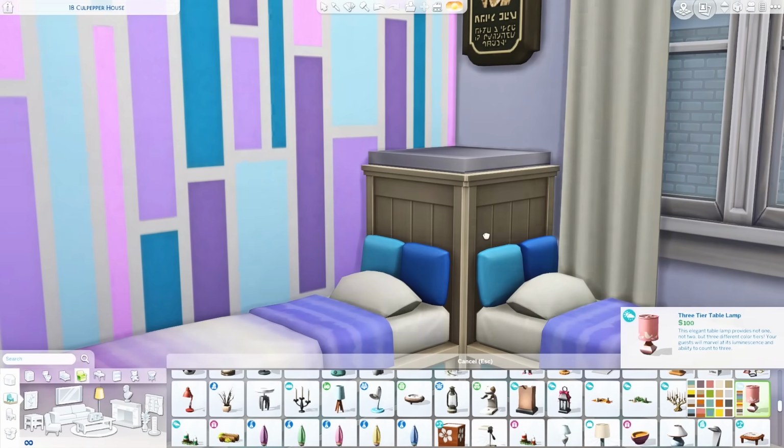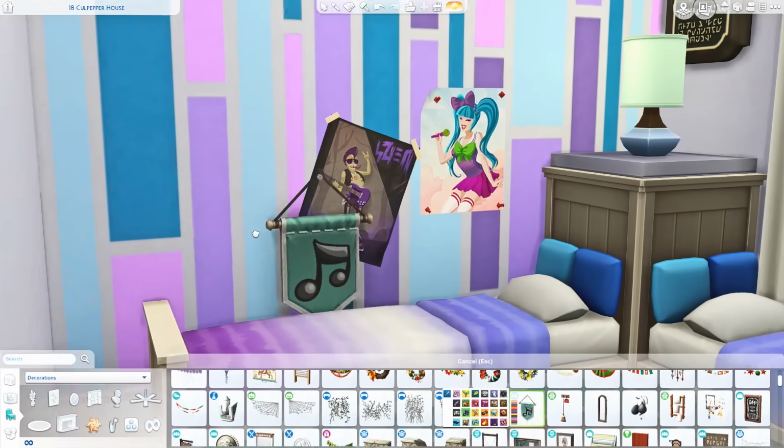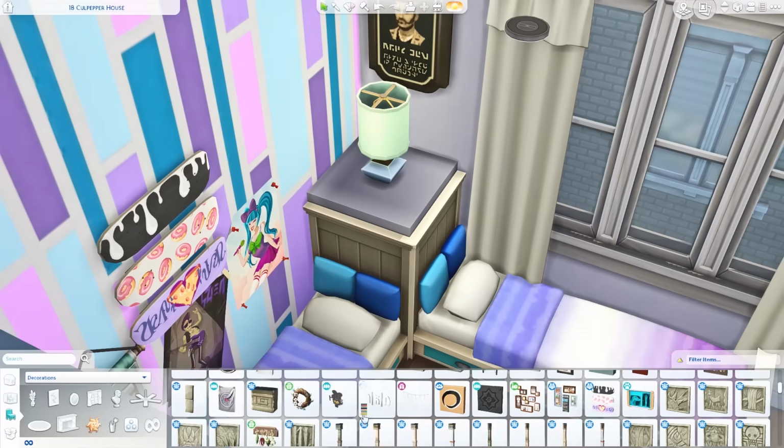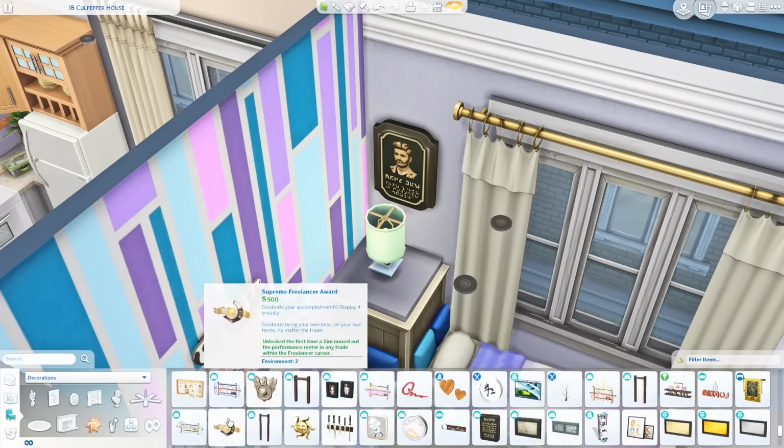I thought this actually looked really nice, and I placed a lamp up here and a few decorations, and then over here on this side of the wall I placed some posters, a skateboard, that wall hanging that we got from Get Together with the musical note on it.